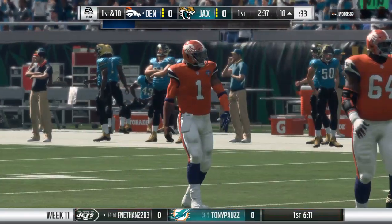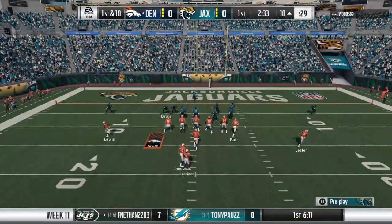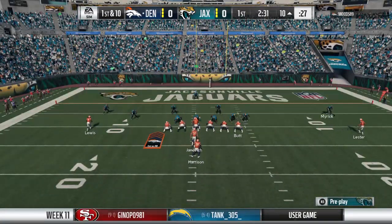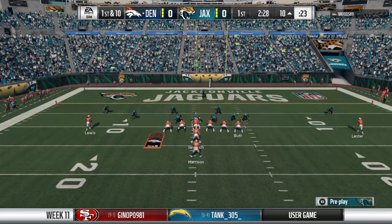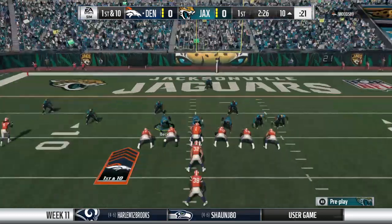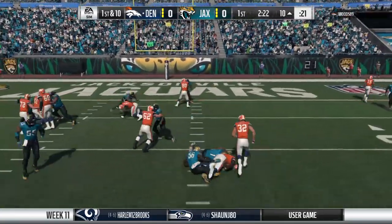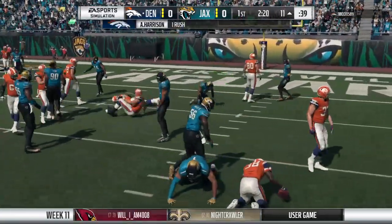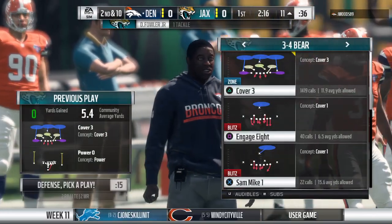First and goal. I think on defense now, you have to almost take a chance. Rely on your scouting. Pick a play you think they would run here and just load up for it and see what happens. Swallowed up right at the line of scrimmage. They'll say no gain on the play, and it'll be second and goal.